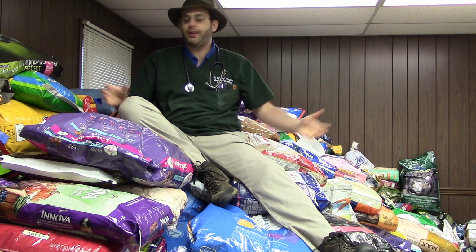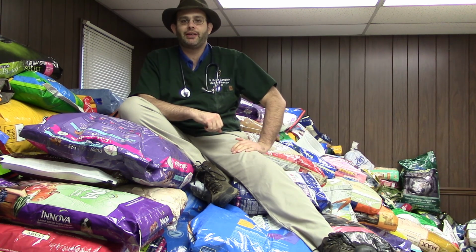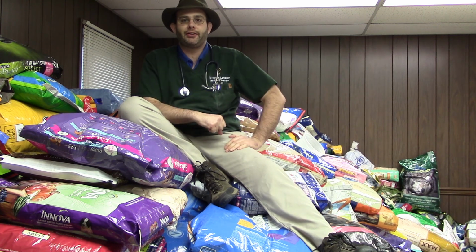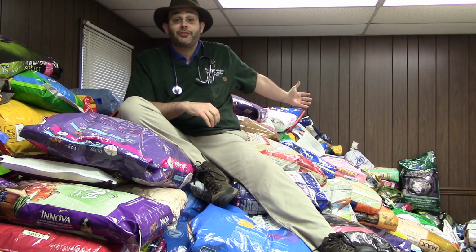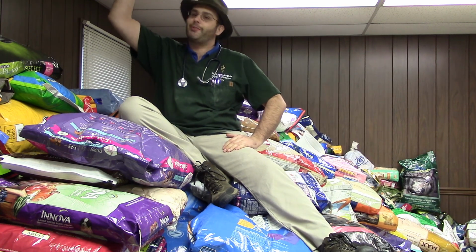Well, after getting picked up, all ends up right here. This is one of our storage rooms here at the Pet Pantry, where all of your food donations are collected and sorted through a little bit so that we can separate some puppies, small bites, things of that nature. As you can see, this room is pretty full. This ceiling is about 8-10 feet tall, and I'm just about to the top of it.